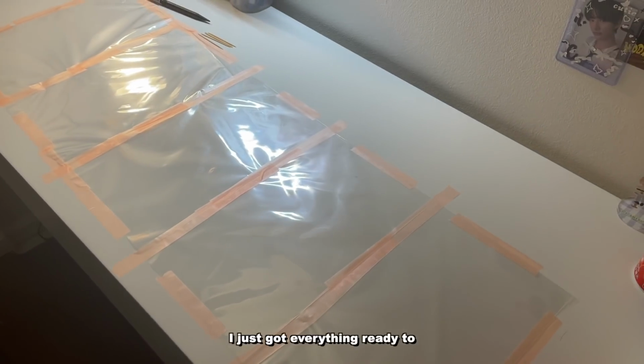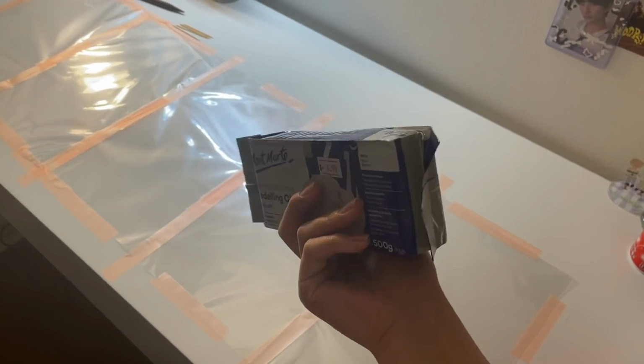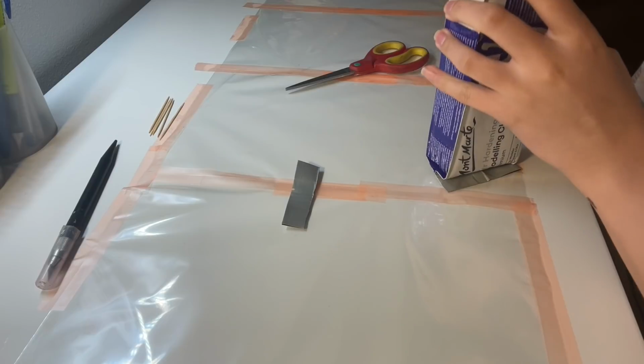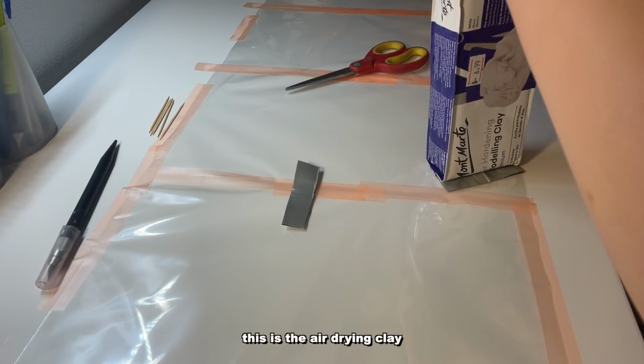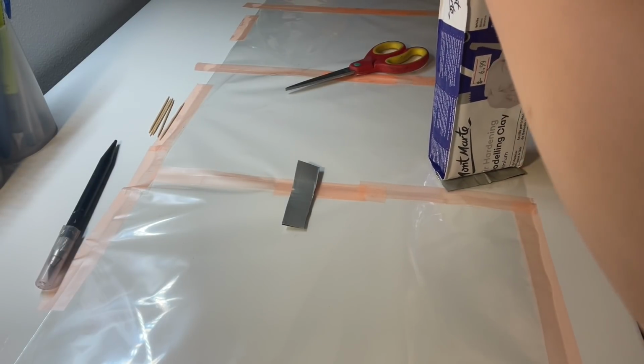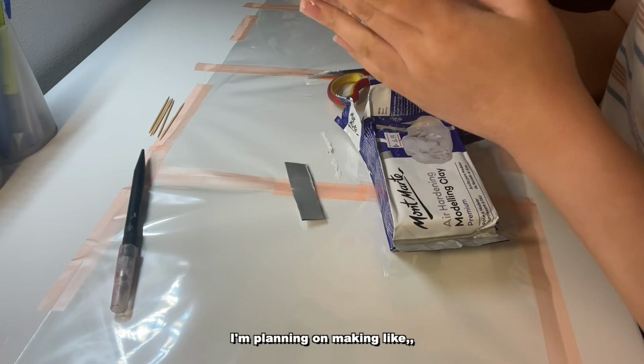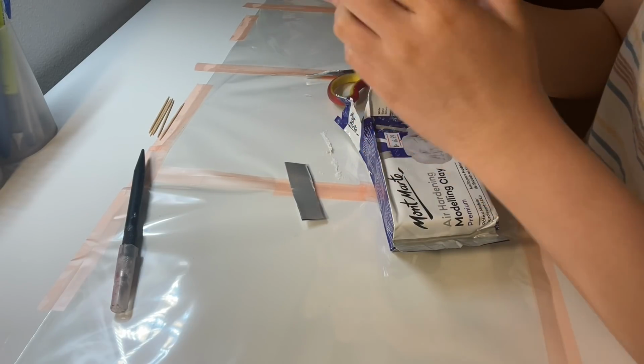I just got everything ready to use the clay. I just put this plastic material on top of my desk. Ta-da! This is the air drying clay. And my sister and I are going to make something. I'm planning on making an AirPod holder.